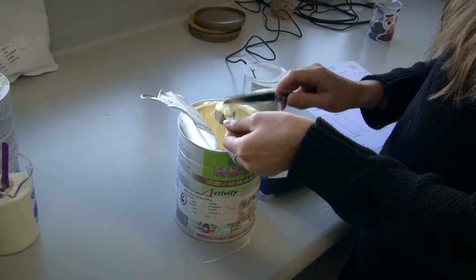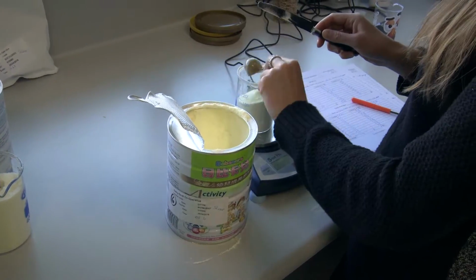So basically they require different formulations, different levels of fat and protein and minerals and so on for the different age groups and the growing children. But we also have to produce different formulations for different markets as well, because there are slightly different regulations in different markets around the world.